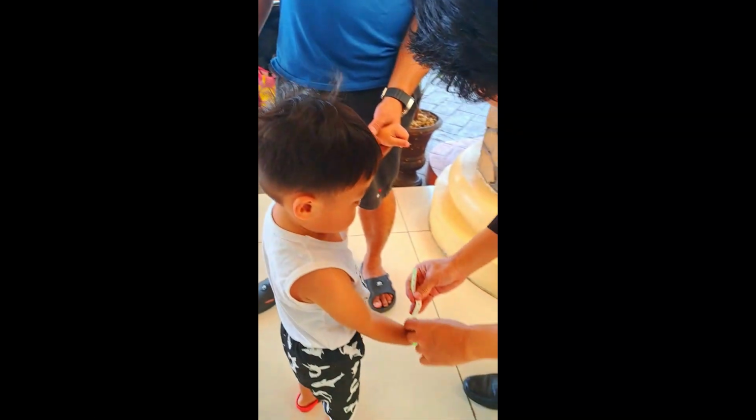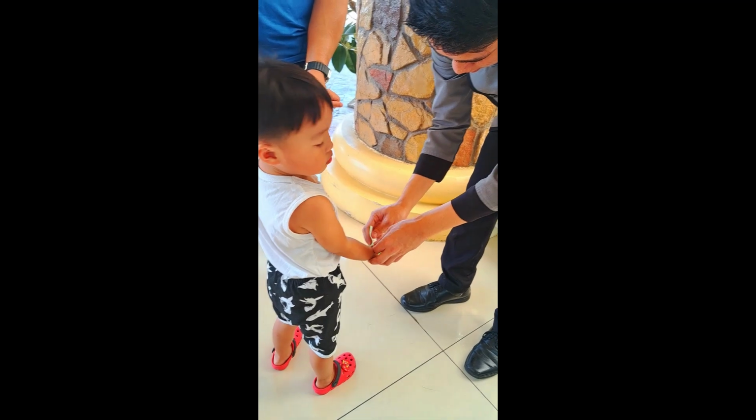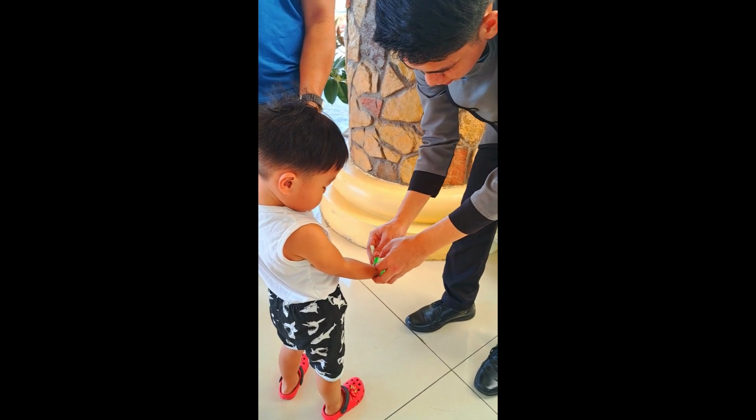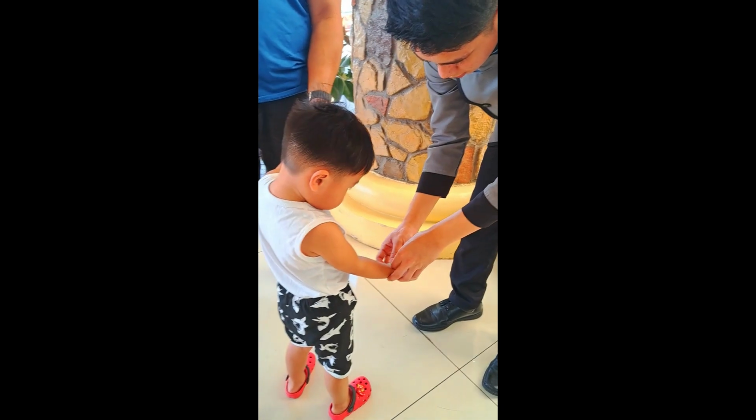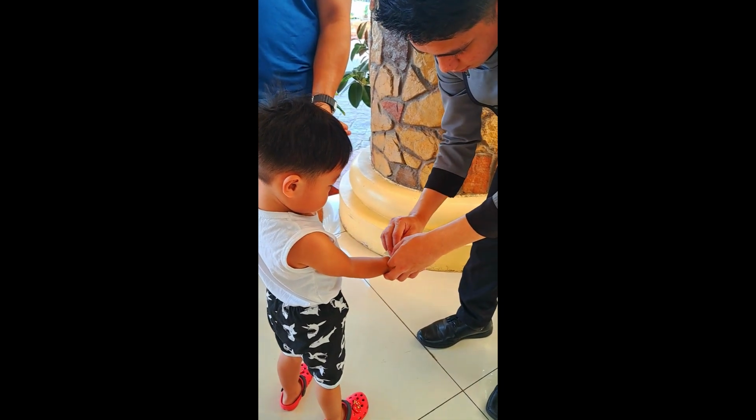Dito naman guys, first time ni Teo malagyan ng swim band. Kasi almost lahat ng swimmingan namin guys, eh free siya, wala siyang bayad. So wala siyang nakukuhang mga swim band. So this time, meron.